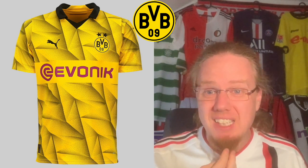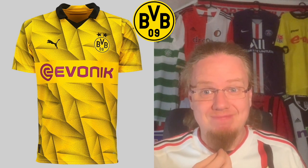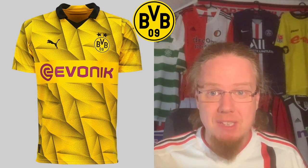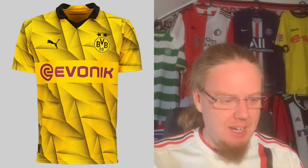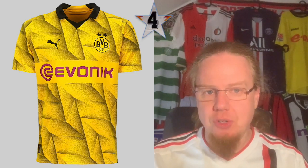The jersey to me is honestly a mess. I like the inspiration, but that's about all that I can say. It's way too messy for me. I'm going to give this a 4 star.